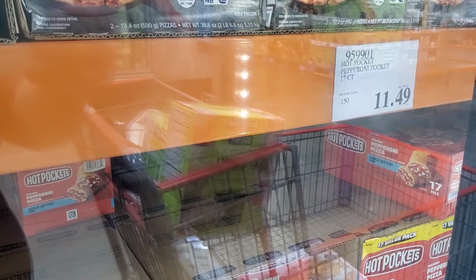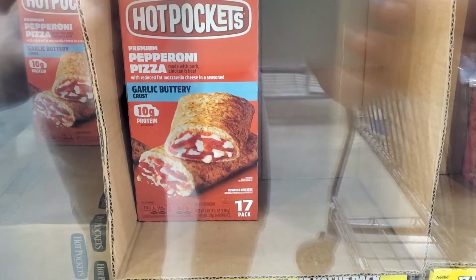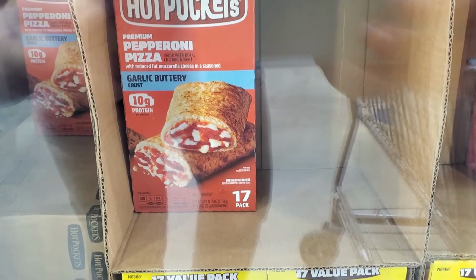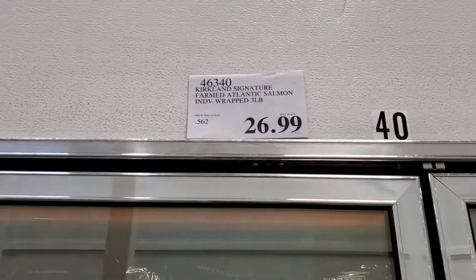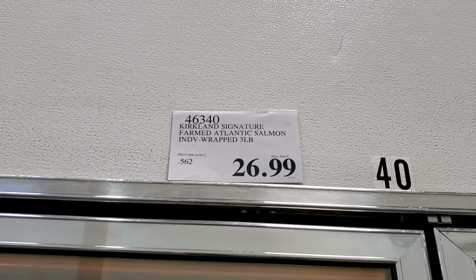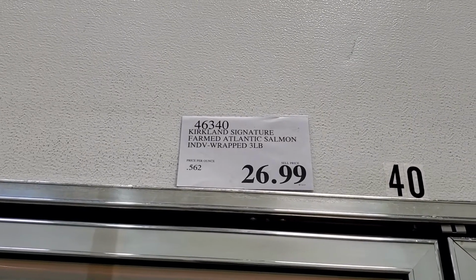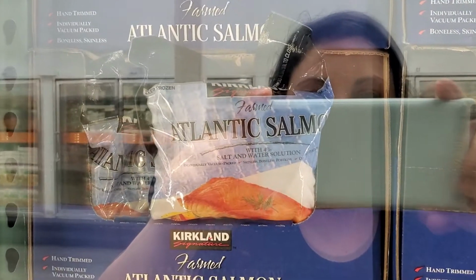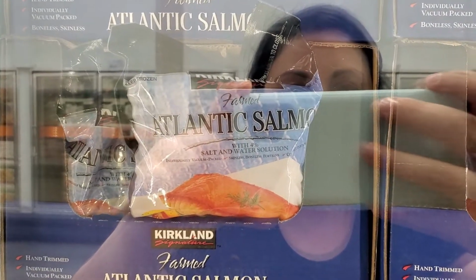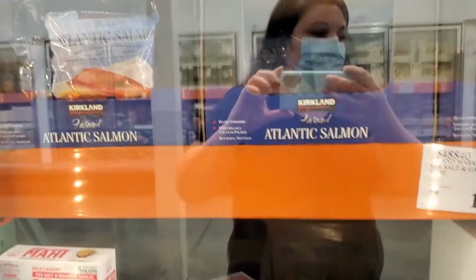We have the typical hot pockets, 11.49 for 17 counts. Wow, they look actually very nice. Garlic buttery crust, wow. Delicious. This salmon at the beginning of the year was $24.99 and I think in February it was on sale, $5 off. So I got it for the entire year. If you don't mind eating frozen fish, this Atlantic salmon is good. I have one a week.